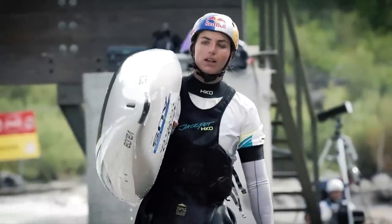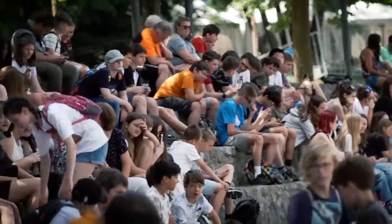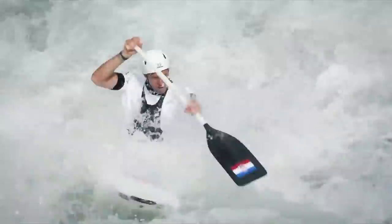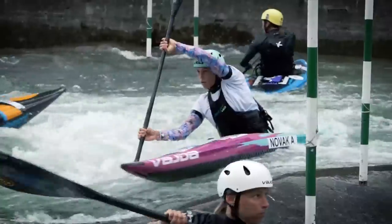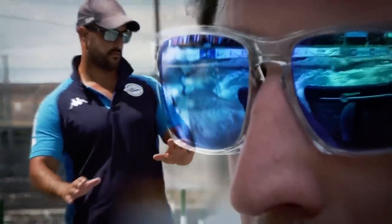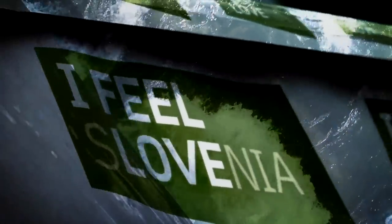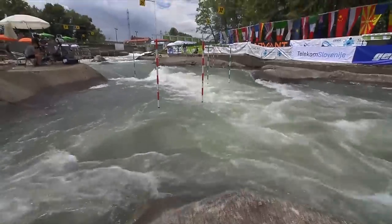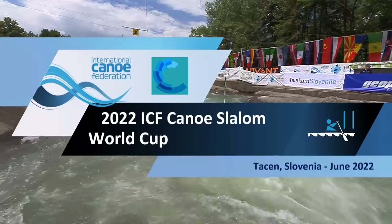Welcome back to Tacen in Slovenia for round three of the 2022 ICF Canoe Slalom World Cup. We're here at this iconic venue in the outskirts of Ljubljana, the capital city, on the River Sava, as we watch the sharp end of racing and we're into the kayak finals time. We have the women's kayak up first, the top 10 competitors from the semi-finals will race it out in reverse order of their performance in those semis, and then we'll have the men's kayak final up after that.